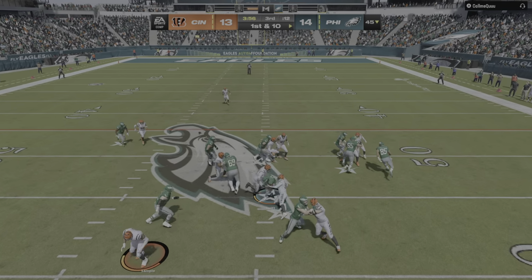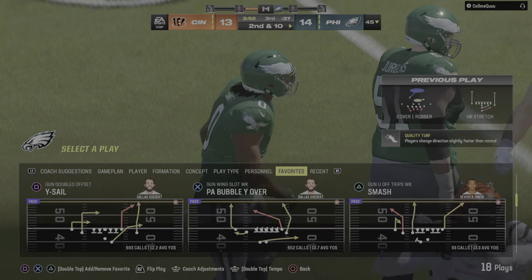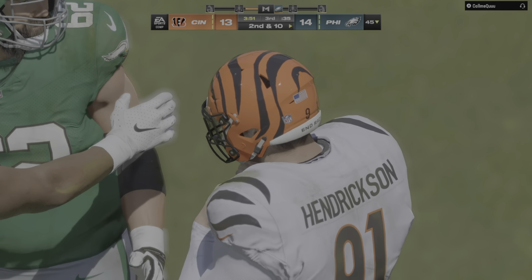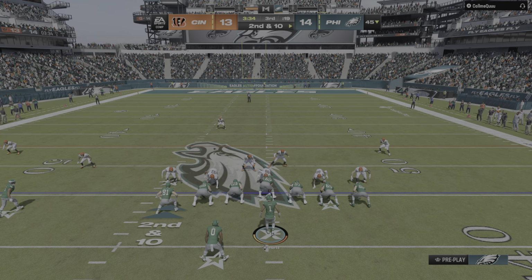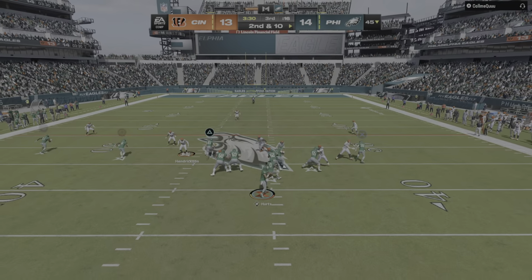They'll run right here with Swift. Trying to run inside, but nothing there. No gain on the play there, 2nd down. And he got off the end there very quickly to make that play. Yeah, it was almost like the bullet train, wasn't it? I mean, just zoom, quick, quick, quick, and what a terrific play, holding them to no gain.